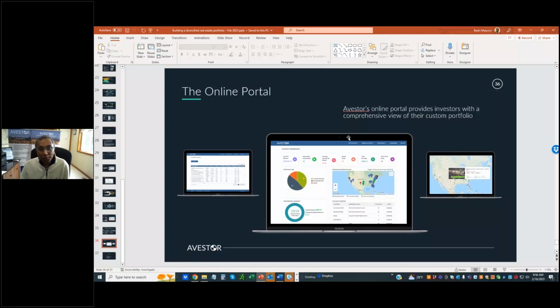So we have a complete online portal. Like I said, I won't go into the detailed demo right now, but you can see the account balance, the number of deals, and return on deals which have exited. You get a detailed breakdown of every single investment you have done, just like a stock brokerage account.